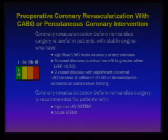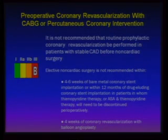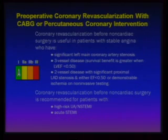ACC indications are, it is a must before surgery in patients who have stable angina, patients who have significant left main disease, 3-vessel disease, or 2-vessel disease with proximal LAD involvement. Now, do we have the data in this patient? We don't have this data in this patient. And revascularization is not recommended as a routine prophylactic revascularization in patients with stable angina who are going for non-cardiac surgery without the previous parameters, right? Without this kind of disease.